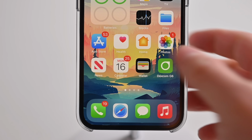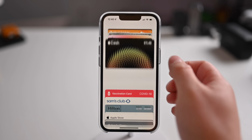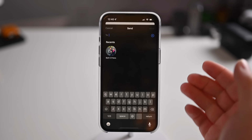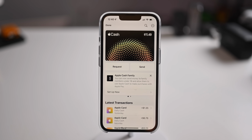We have plenty of changes going on in the Wallet app this time around. So if we take a first look at the Apple Cash Card, there are new request and send buttons. Very easy to send money and request money directly here from the Wallet app. Very nice, handy to do.